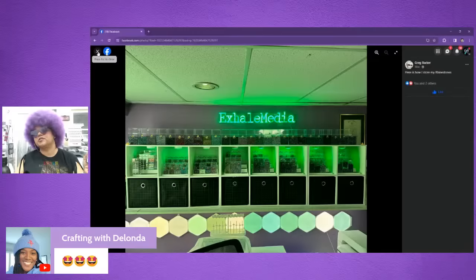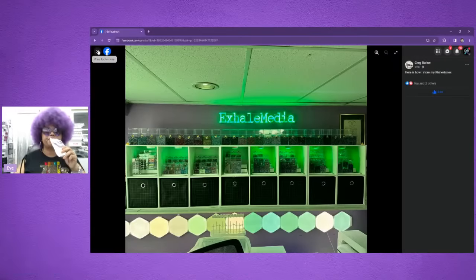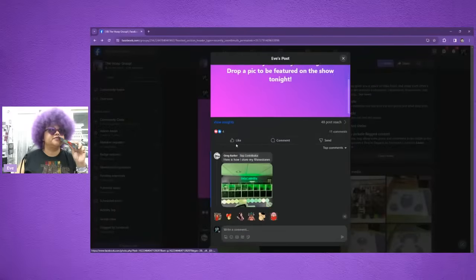Wow, someday my place will look like that. Right, Beth? Right. Because if I turn my camera around and show y'all this studio, y'all be like, oh my God. How in the world? All right, so that's that one.